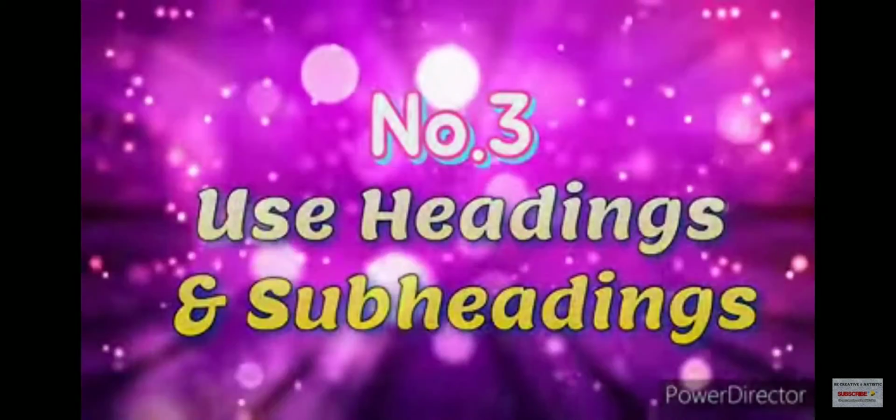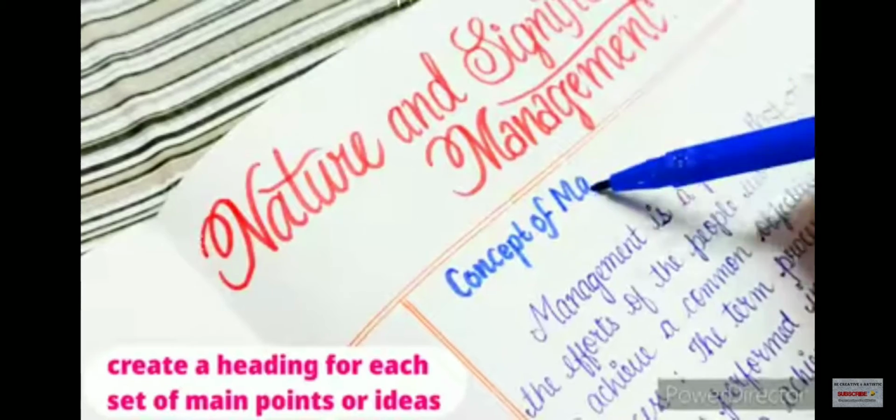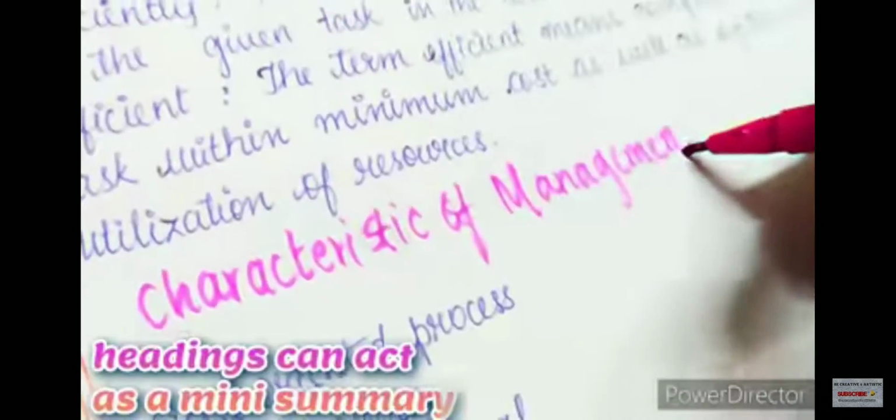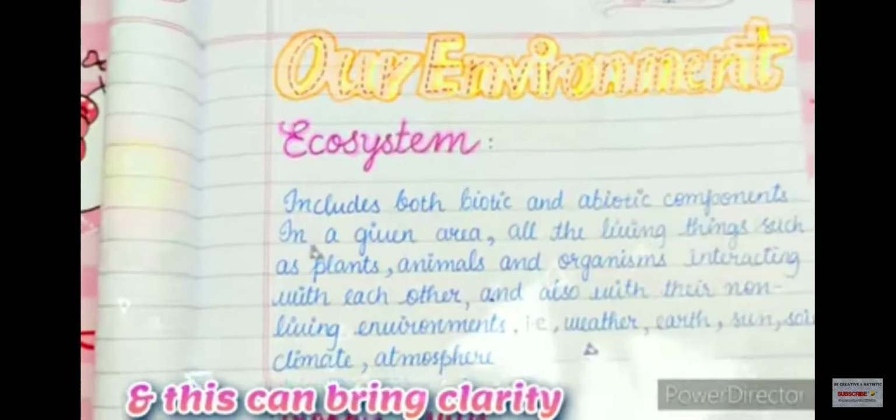Tip number 3. Use headings and subheadings. Create a heading for each set of main points or ideas. Headings can act as a mini summary and help to break up long paragraphs of notes, and this can bring clarity, especially when referring back to the notes later.